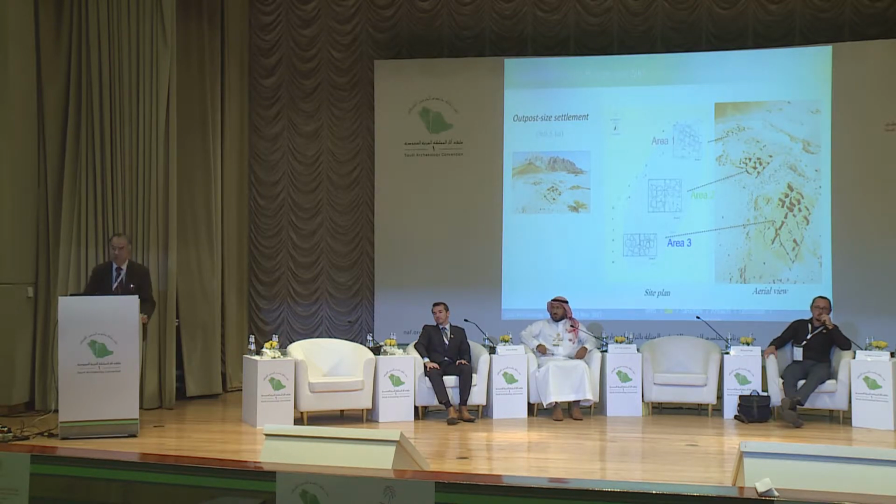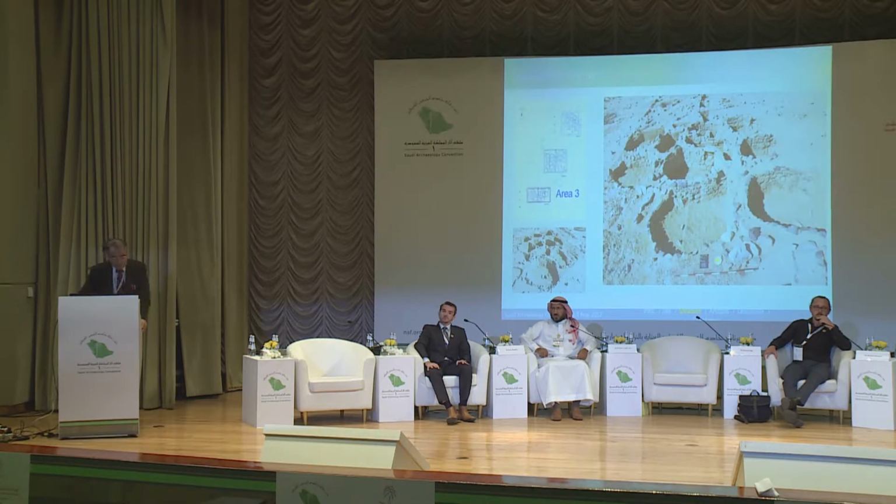Let me show you some slides, area by area. This is a general view of Area 3, the southernmost operation sector. Two complexes, Complex 1 and Complex 2, are included in this area. Both complexes consist of semi-subterranean, round to oval masonry structures oriented to the southeast or southwest.